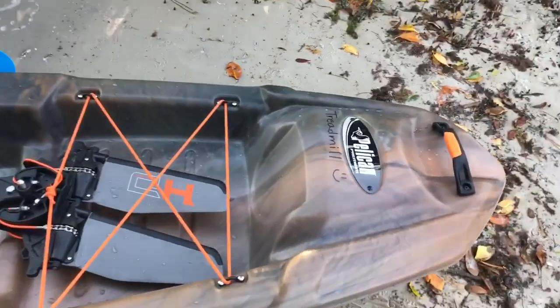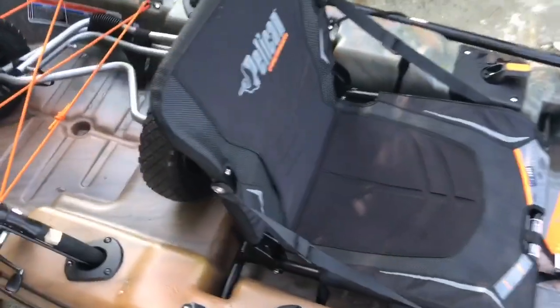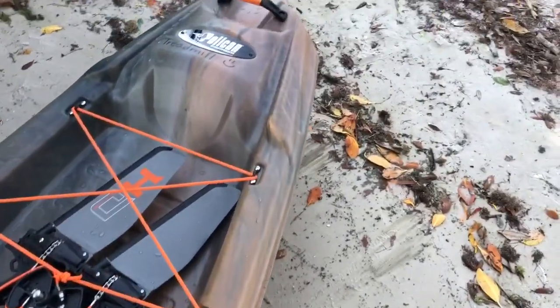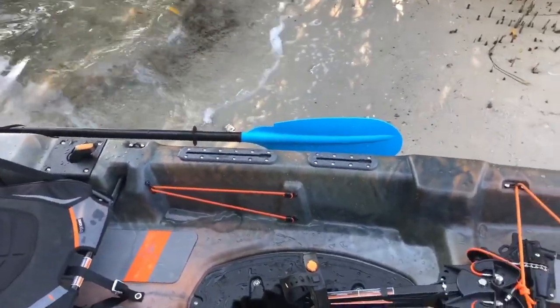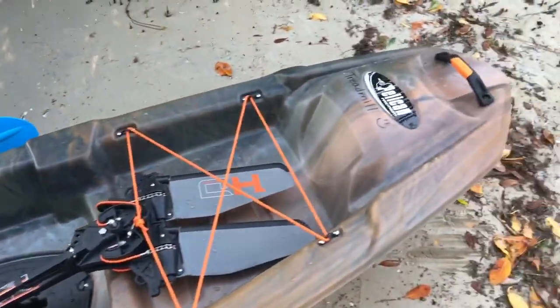There are spaces here where you can add more hatches. There's one there, and there was another one somewhere. I think it's back here. Yeah, it's back here under that. There is actually one dry hatch. You can add more. You can cut those out. I'm not a hatch person. I don't need it. So it is what it is. But that's it. It's a pretty nice kayak for $1,500.